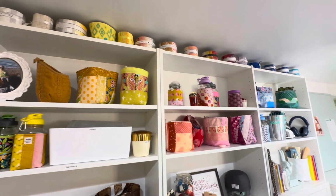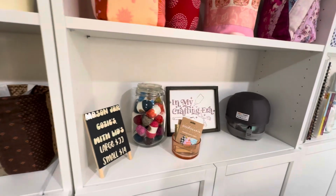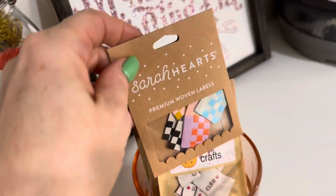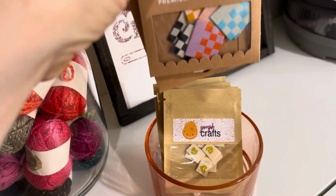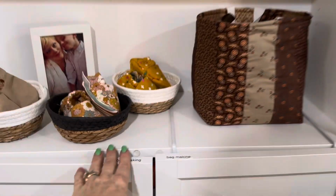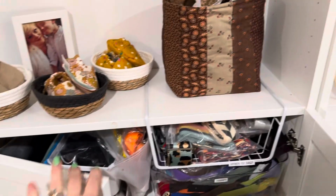Just my scrap baskets that are different colors for different scrap sorting. Oh, these are so cute. Look at these. They're labels. So creative. Bag making is in here.